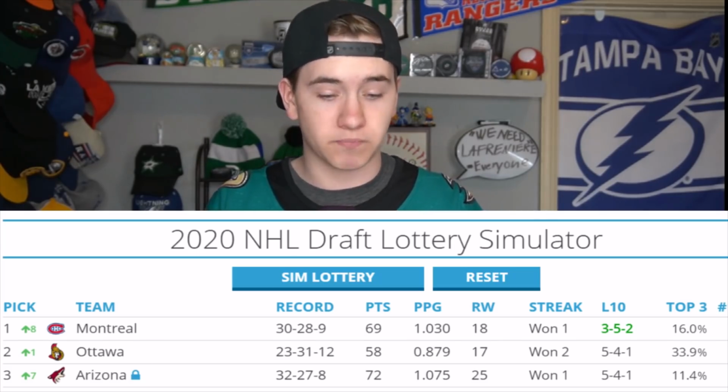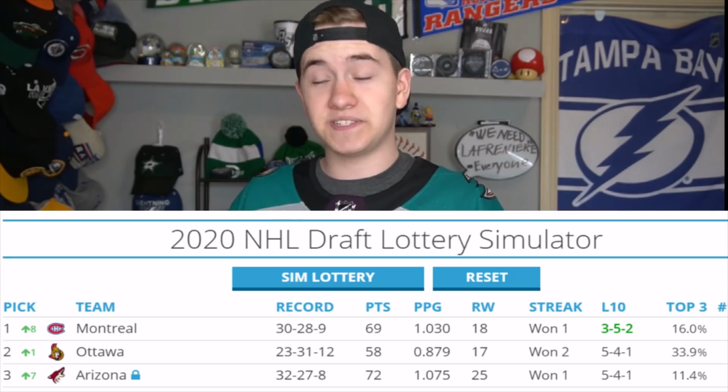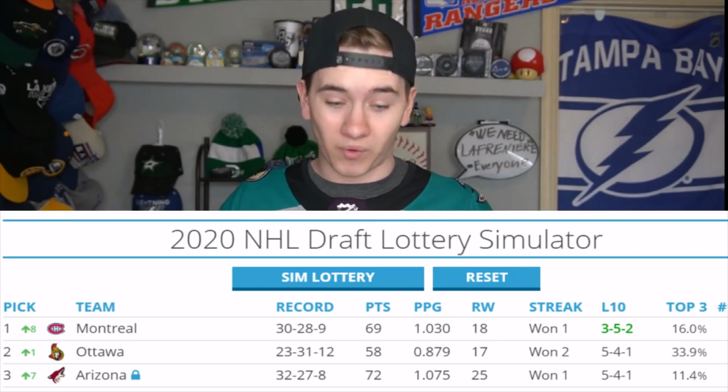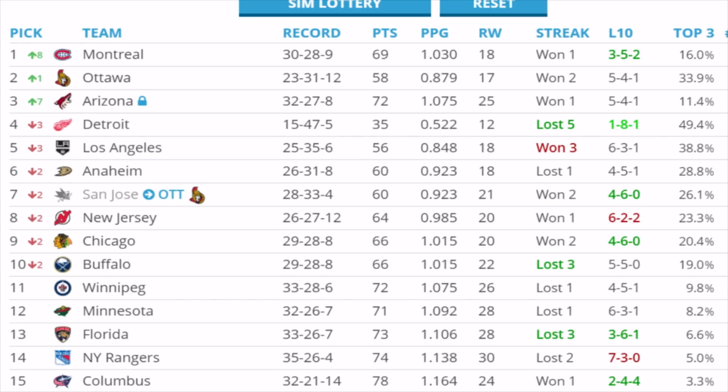Ottawa jumps up 1 spot at number 2. Arizona up 7 spots at number 3. Because their first round pick that they gave New Jersey is top 3 protected, that means that Arizona would forfeit their 2021 pick, but would get the third overall pick in 2020. You have Detroit who ends up going down 3 spots, LA at number 5, and at number 6, Ottawa, who had San Jose's pick at number 7, New Jersey at number 8, Chicago at number 2, Buffalo at number 10, and the list goes on. And we're going to be using this top 15 to see where all the 2020 prospects might end up.